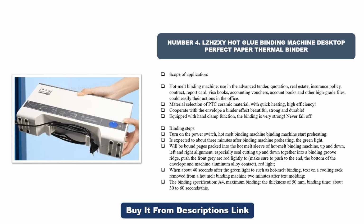Beautiful, strong and durable, equipped with hand clamp function. The binding is very strong, never falls off. Binding steps: turn on the power switch. The Hot Melt Binding Machine starts preheating, expected to take about 3 minutes. After the binding machine preheats, the green light will come on. The bound pages are packed into the hot melt sleeve of the Hot Melt Binding Machine, aligned up and down, left and right, especially seal cutting up and down together into a binding groove ridge.